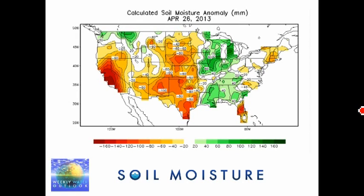Now, if we look at the calculated soil moisture anomalies, these are percentiles, and what we see here, again, very clearly in green, those are the areas most vulnerable to those saturated upper soils. And like I've shown in the last couple images, from Missouri, large parts of Illinois, up into parts of Wisconsin and Michigan, and another area of Indiana right now are the highest percentiles.